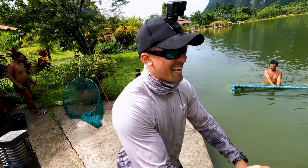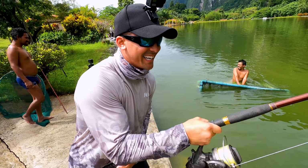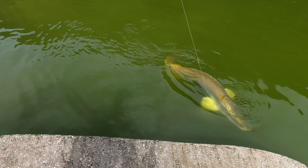This is what a man looks like with an Arapaima. I'm exhausted already. Beautiful fish. Guide him over this way. Okay.